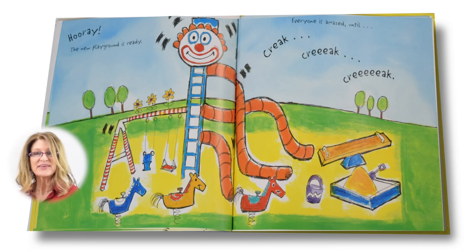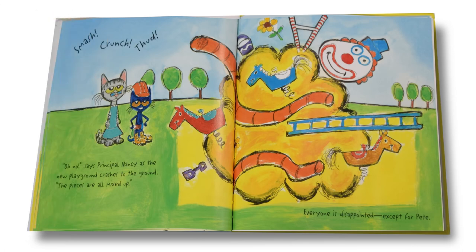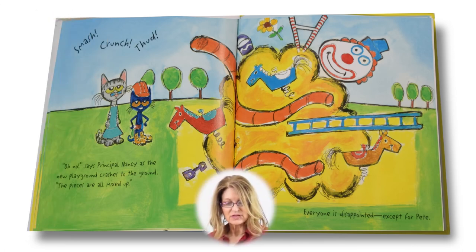Hooray, the new playground is ready. Everyone is amazed, until creak, creak, creak. Smash, crunch, thud. Oh no, says Principal Nancy as the new playground crashes to the ground. The pieces are all mixed up.